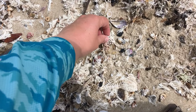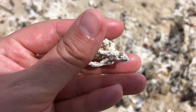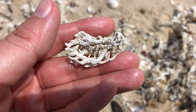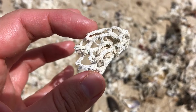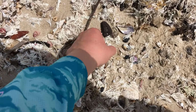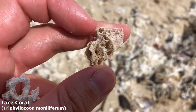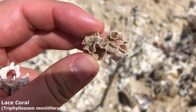There are a couple of coral fragments here. Pretty unusual that they're right next to each other, but I'm not complaining. This one I've just been calling a brittle coral. I'm not actually sure which species it is. It's very, very brittle. Any kind of pressure on it will absolutely break it. This one's ever so slightly more sturdy. This one is one that I find quite often, although I still love it all the same. It's lace coral.